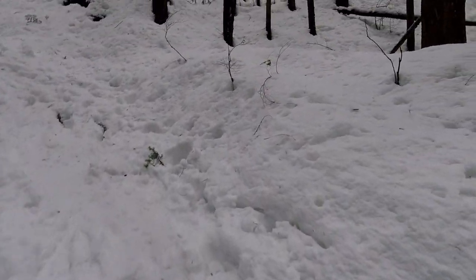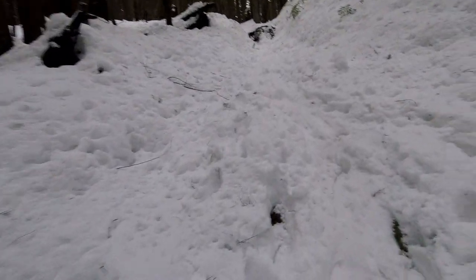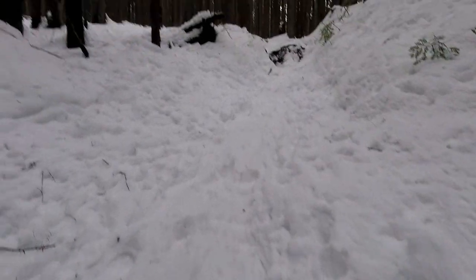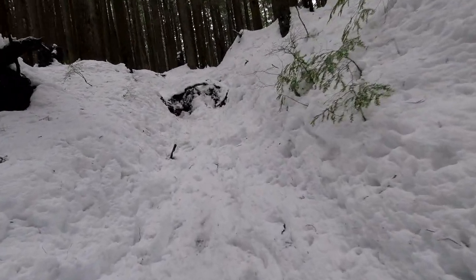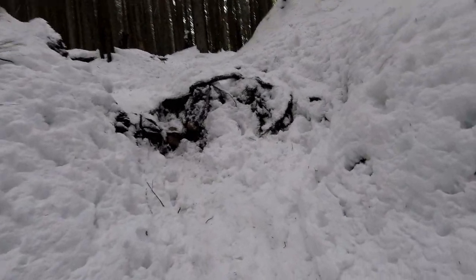So in steep snow like this, microspikes would be much better than the Yaktrax. Now the Yaktrax work reasonably well here, but they do slip. The microspikes, on the other hand, would pretty much grip. They're just small crampons.